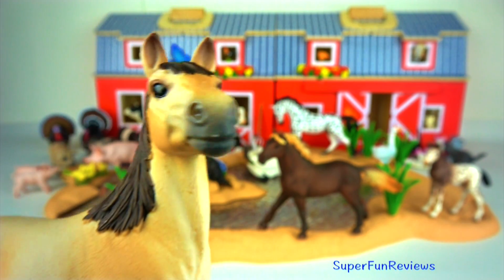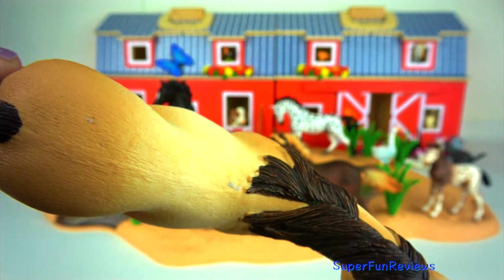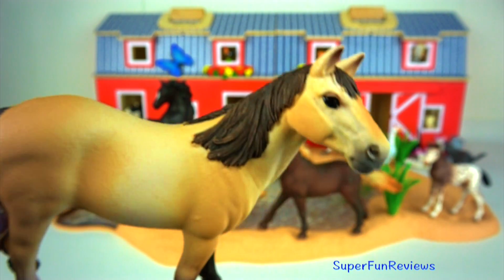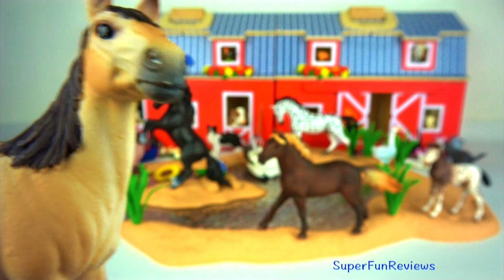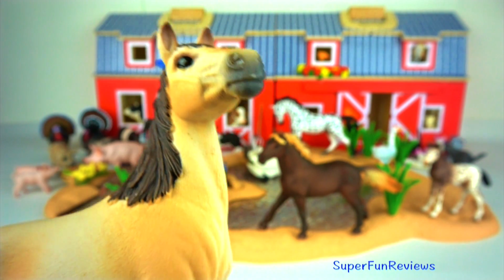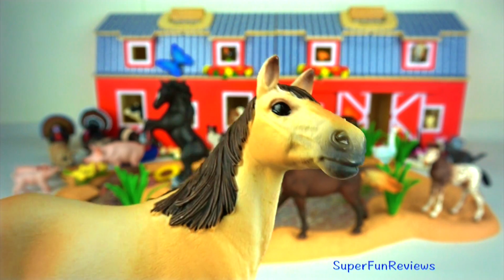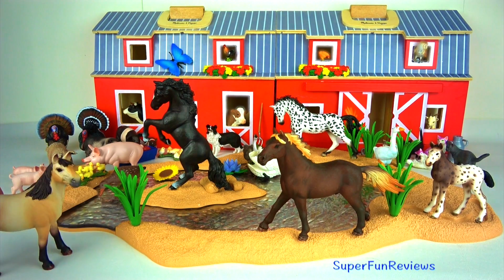These horses bred with other types of horses, including quarter horses and draft horses, to create the breed we know today. The early settlers liked these horses because they had good endurance and could run fast. Notice the strong muscular legs. In the Wild West, cowboys would catch, tame and sell Mustangs. These cowboys were called Mustang runners.